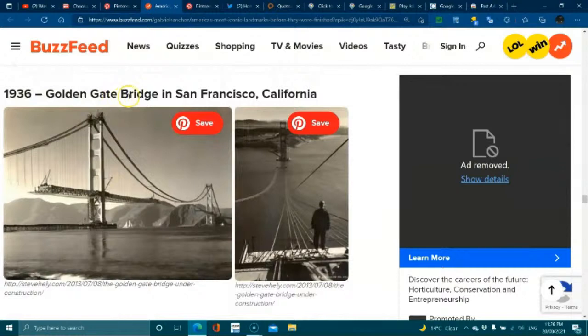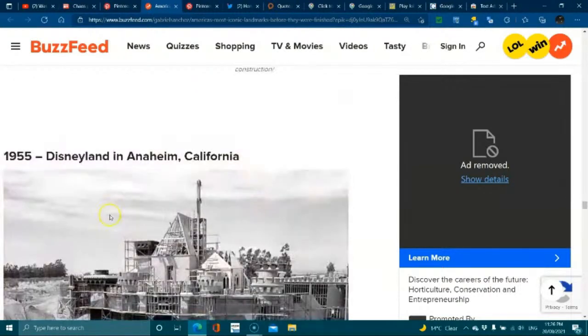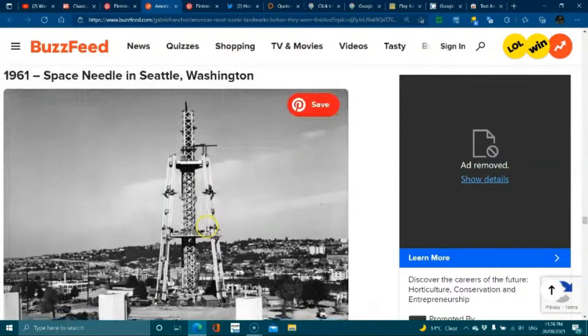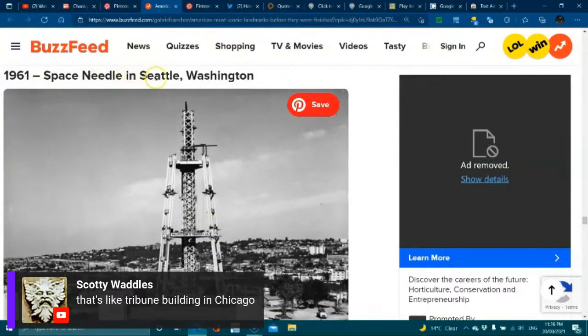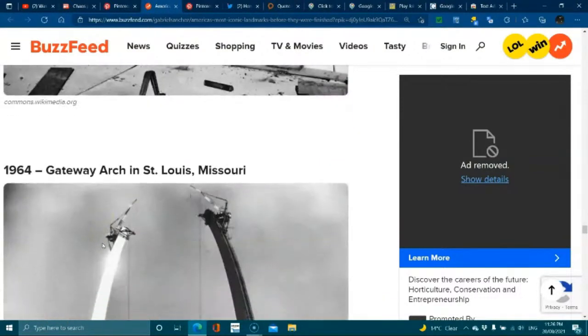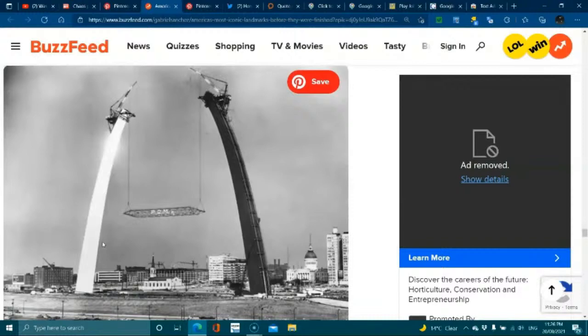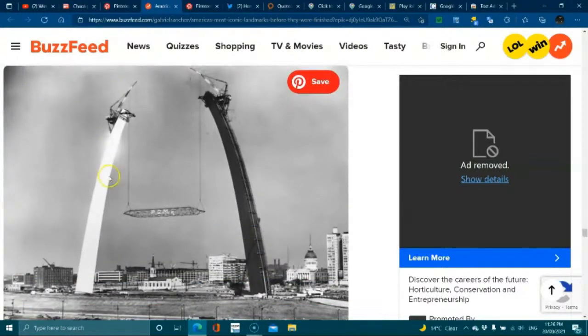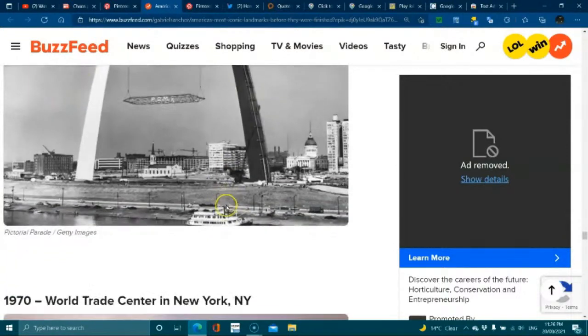1936, the Golden Gate Bridge in San Francisco, California. Disneyland in Anaheim, California, 1955. It's all wood. They just used wood with plaster. 1961, the Space Needle in Seattle, Washington. Supposed to be a conspiracy that a UFO or something. St. Louis Archway, 1964. Seen a lot of TV shows that have that archway in it.